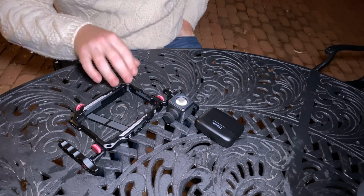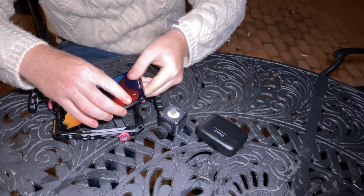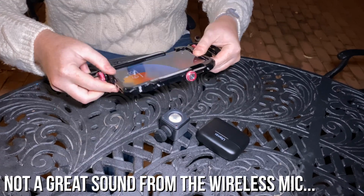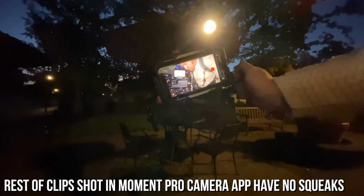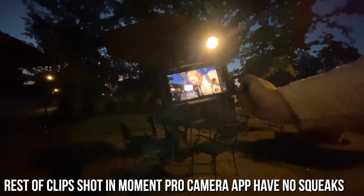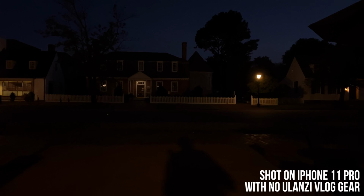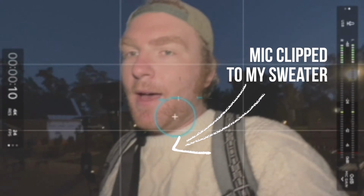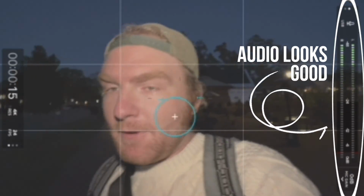I haven't really tested it, but I did unbox it and do some fiddling with it. But I do like the little cage thing that's kind of like the Beast Cage. It has some drawbacks, but for the price, it's very usable. The light is unbelievably powerful. I currently have it on 17% power, and it's absolutely doing a wonderful job lighting me, and it's very dark outside, so that is very impressive. And then this wireless microphone, I'll have to see how the quality of the audio is, but off the jump, I think it looks pretty good. So I'm going to go around and do some vlogging.